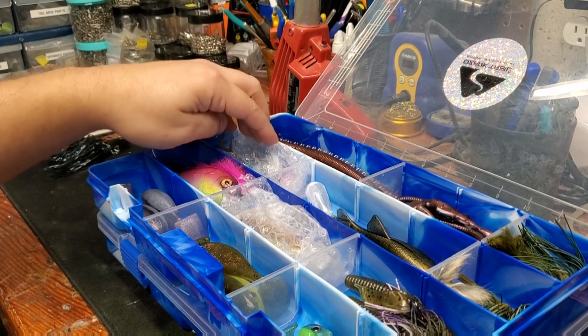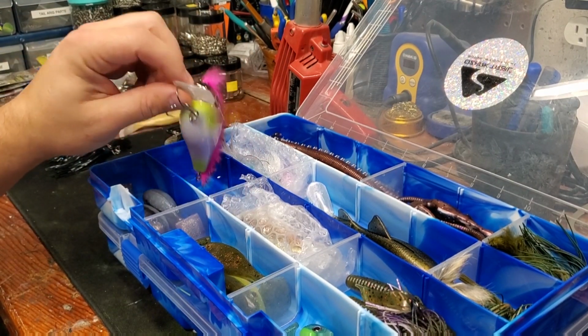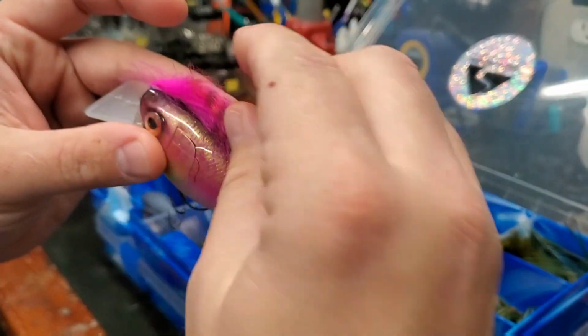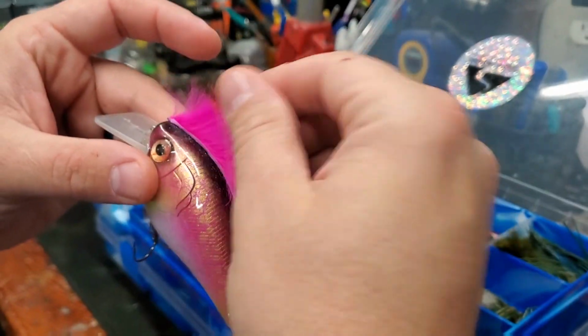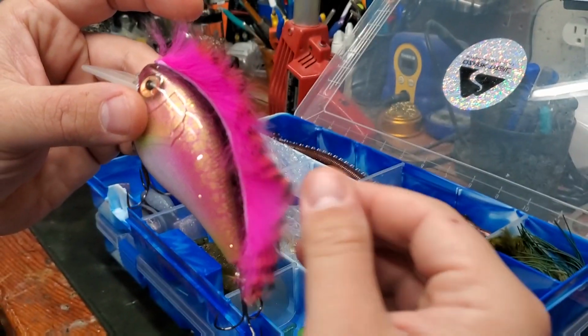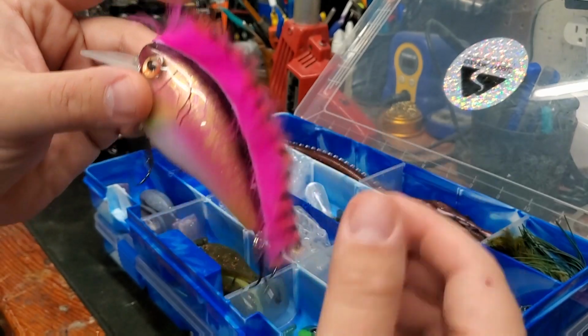Absolute killers. And this thing, I've been waiting to look at this thing. This is so cool. I saw it when we opened the boxes up, and oh man, this is the coolest thing, man. And I saw him do this on one of the videos, and I was kind of hoping that I'd get one of these.